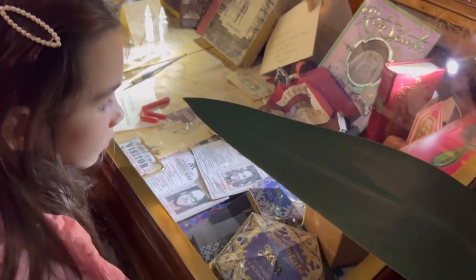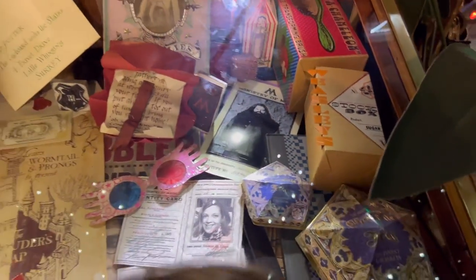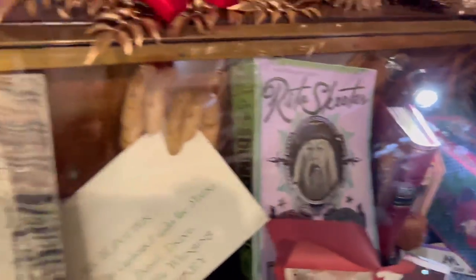Because MinaLima did the graphic design. On the side, you'll see a lot of their work, the illustrated dancer, actual props from the movies. Look, the chocolate frogs. Rita Skeeter's Quick-Quotes Quill. This is the Secrets of Dumbledore, the Rita Skeeter stuff.